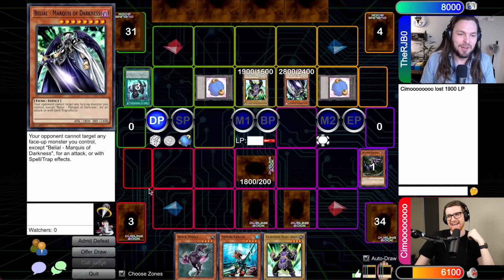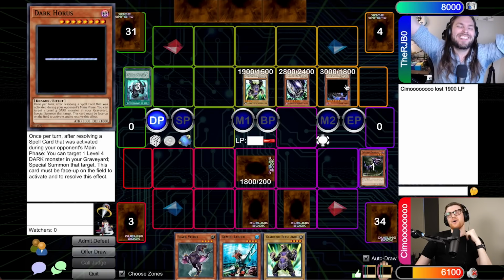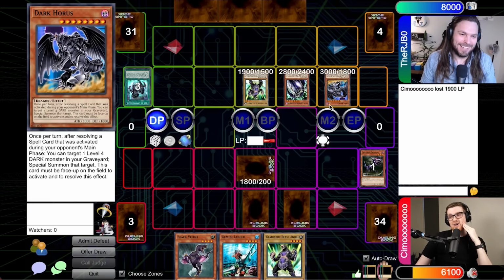But are you prepared for my favorite Ultra of the set? I will sack my God. 2 tokens for Dark Horus! Fuck. Let's go to battle.